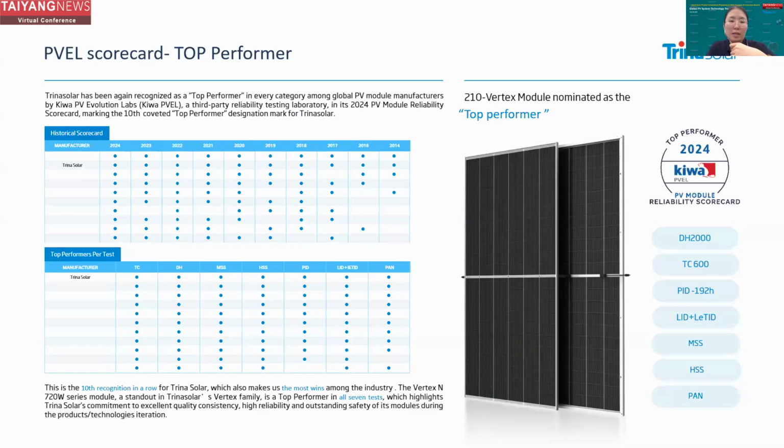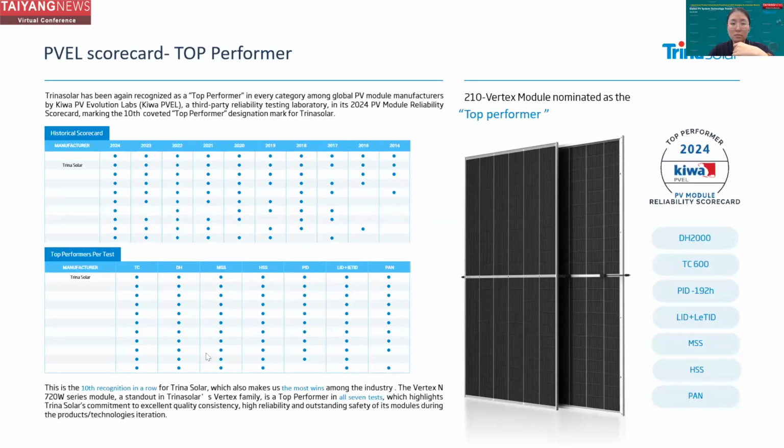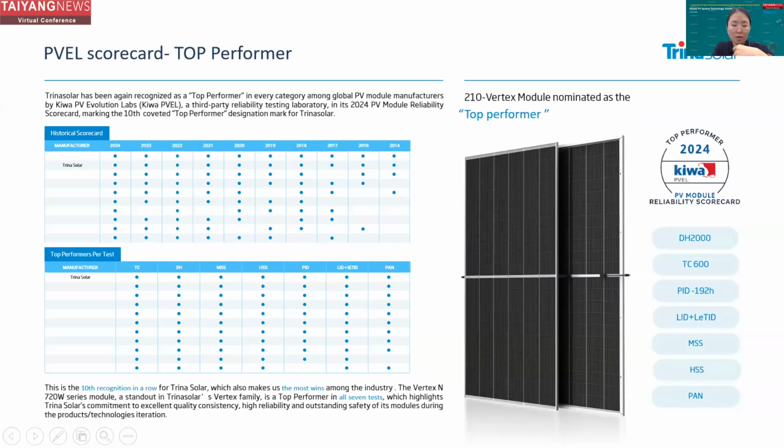Then we move to the reliability topic. I'll show you the PVEL test results of our modules, and it shows that our 210 millimeter wafer Vertex modules were nominated as a top performer. It's the 10th recognition in a row for us, which makes us the one with the most wins in the industry. We are the top performer in all 7 tests. To some extent, it shows our modules are the best in 4 parts, like DH2000 and TC600.